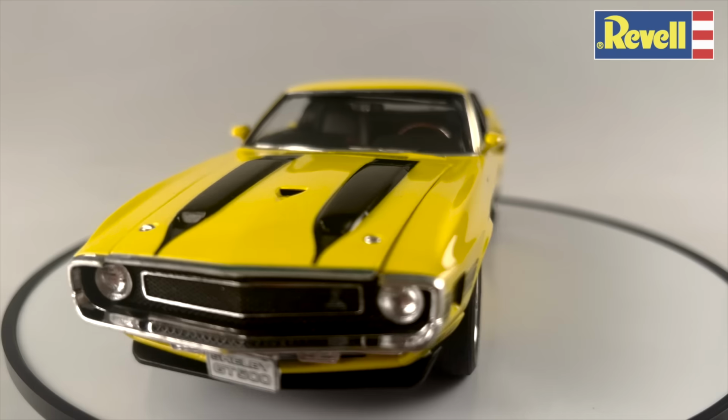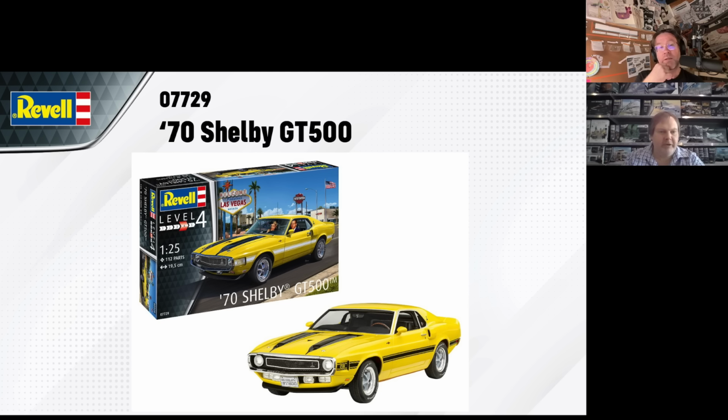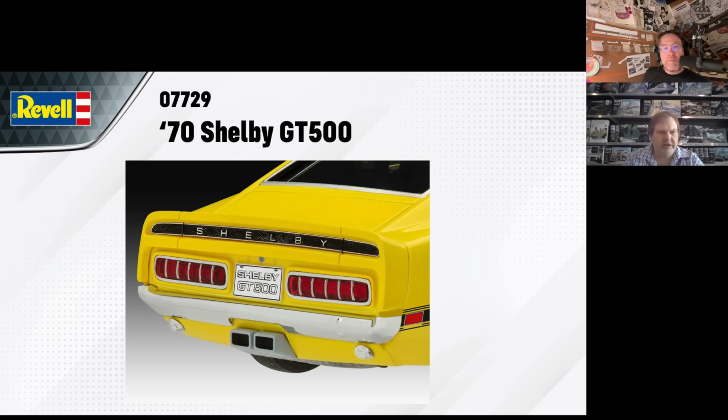It's a spoiler underneath. Otherwise, they do not differ so much from 1969 to 1970. And this one has been the last Shelby produced for and also in Ford. Then they had a new contract in the 2000s. So that has been the last one from the 1960s, beginning 1970, for some decades. As far as I know, there's nobody else on the market that was offering the 1970 version.